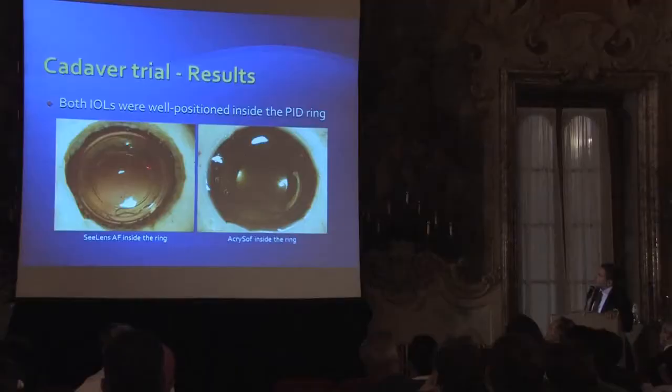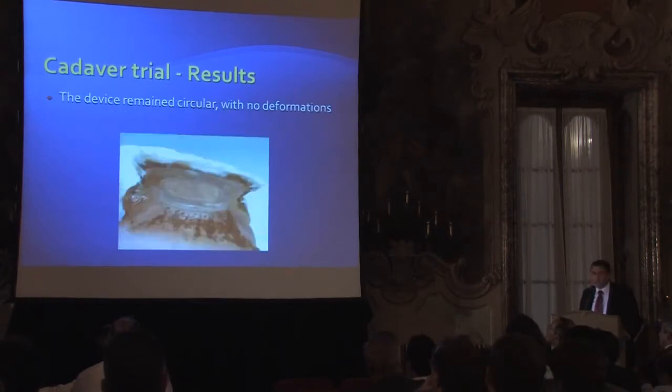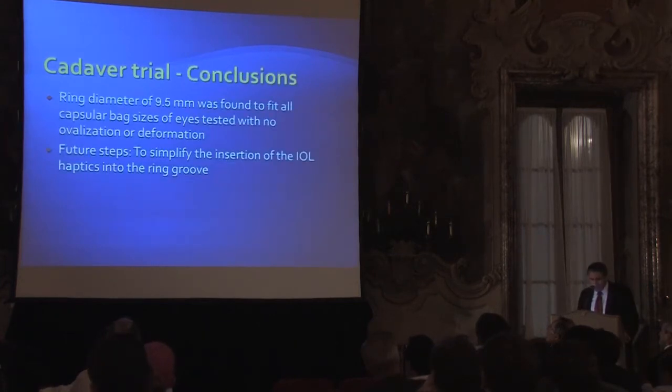And here is an example of how it looks in the human cadaver eye. You can see here the IOL, and you can see the ring, and you can see that it fits nicely inside the groove of the ring, and this is the Hanita ring, and this is the Acrysof lens. This is another view; we have to thank Professor Asia for inventing it. This is what we call the keyhole view, and this is a view from the side. You can see we do a cut side, and you can see from the side how it nicely sits in the capsule, and this is just a nice demonstration. So what we found is that a 9.5 millimeter ring fit nicely. All capsules are bag size, even the smaller one and the larger one.